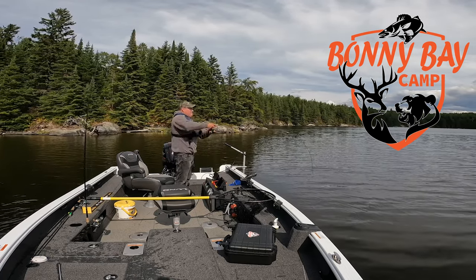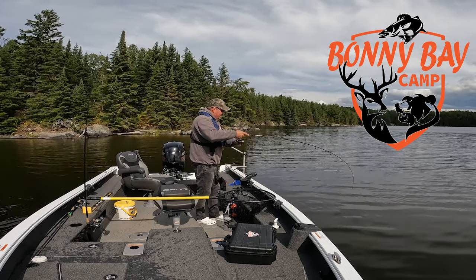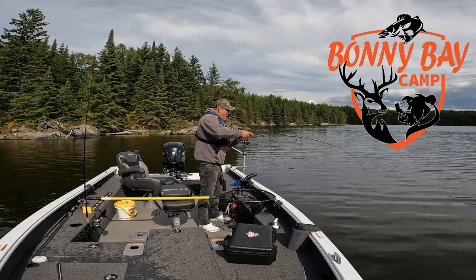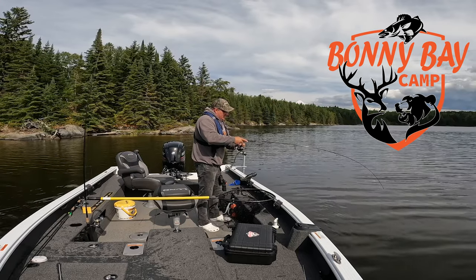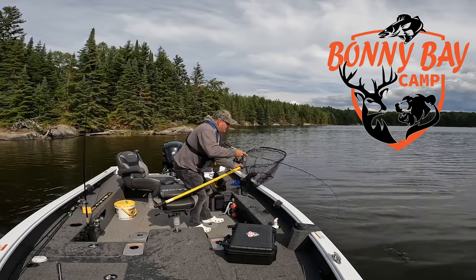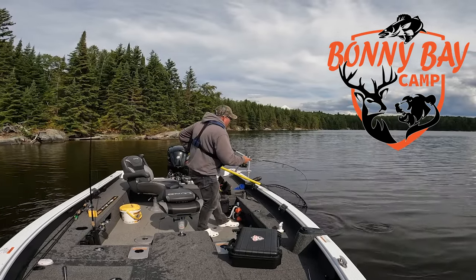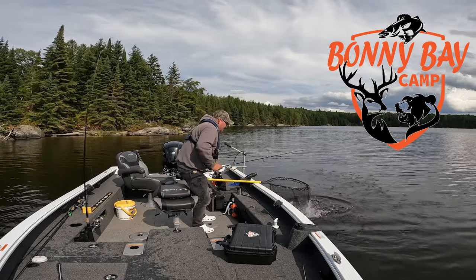Look at that. Immediately another one right away, and it's a strong one too. Another strong fish. This is going to be bigger than the last one. Wow. Oh yeah. Another big walleye. Ooh. That did not take too long, did it?